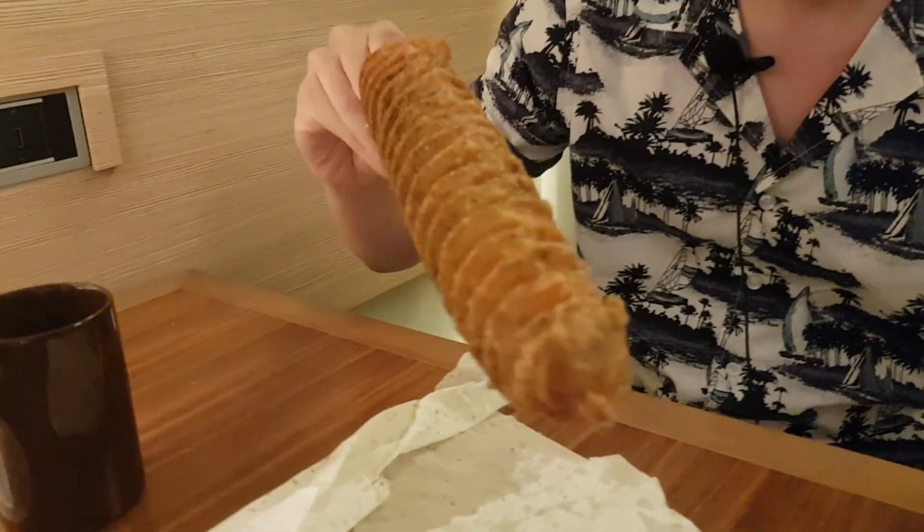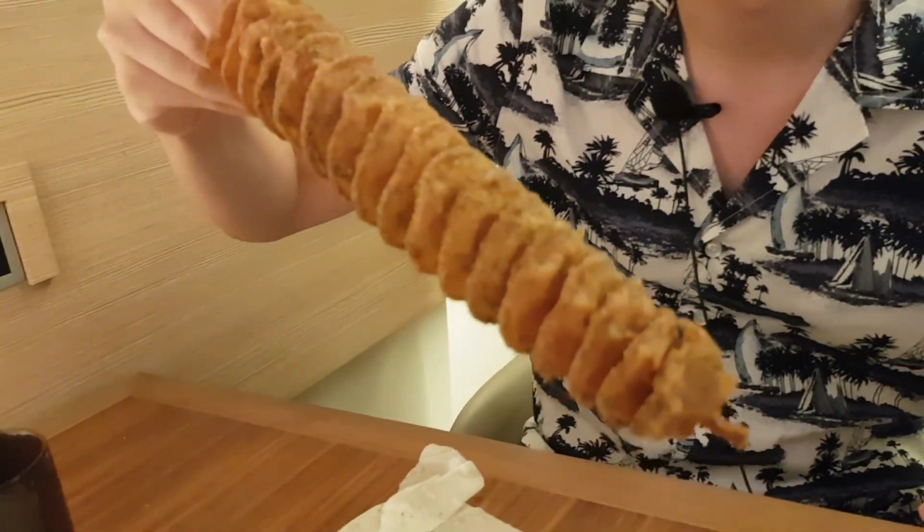The next item we have here is this. It's bigger than my palm. Yeah, it's so big. It's actually a fried potato, and it's coated with seaweed flavor. Look at it, it's so big and I'm so excited to bite into it. So let me just try.